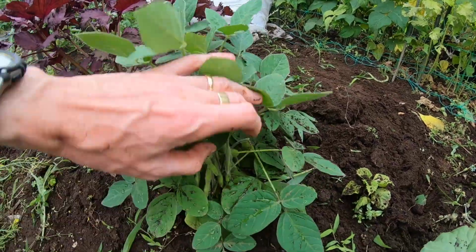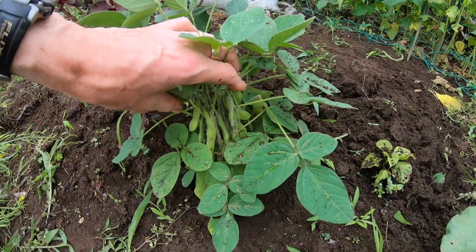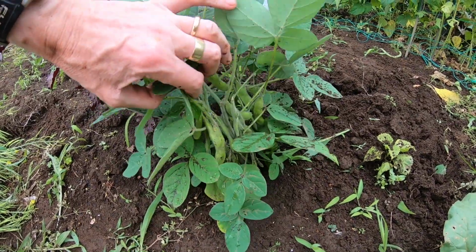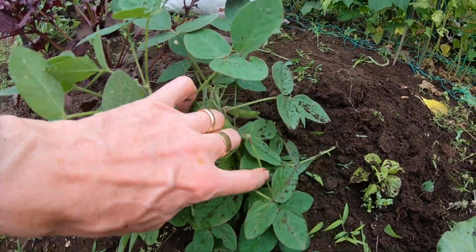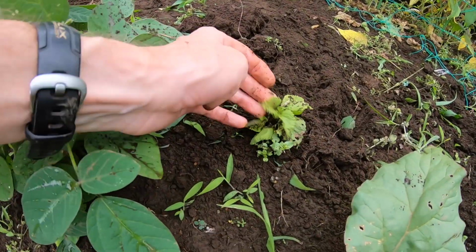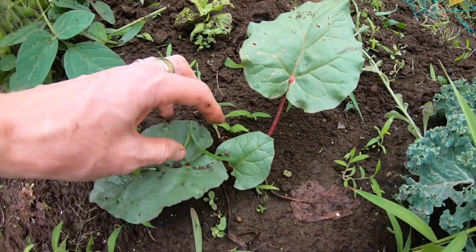Ooh! Whoa! Hey, the mummy. Bit tiny, so we'll leave them, but, oh, actually, not too bad. I don't usually grow edamame, but there's a little shiso. Oh dear.